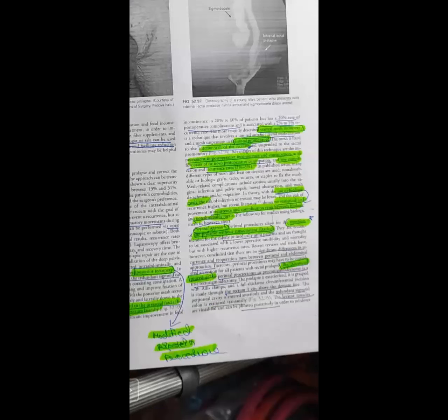Where will you fix? We will fix to the presacral fascia and to the lateral rectum. Whereas in the ventral mesh rectopexy, we will fix to the sacral promontory and to the anterior wall of the rectum. That is the difference. Compared to these two, ventral mesh rectopexy is now better in terms of post-operative incontinence and constipation, and has a low complication rate and recurrence rate.